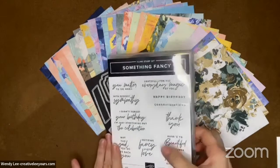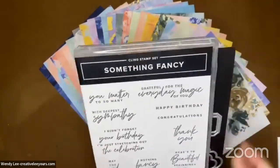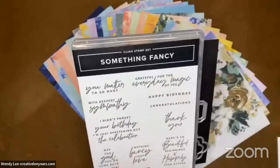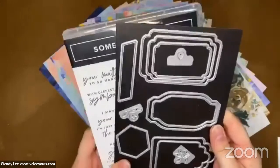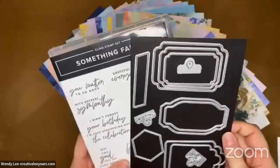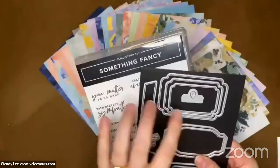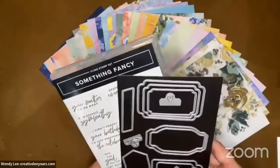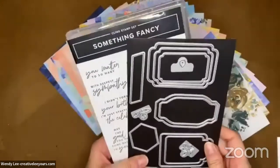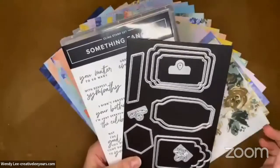So I am pulling out the Something Fancy bundle. I love this sentiment in this stamp set, and the font, so much fun, so much versatility, and these dies are going to be a staple set of dies. These are the Something Fancy dies. Stampin' Up! has started to change it so that the dies and the stamp sets will have the same name. So much easier to remember. So, hopefully you guys enjoy that as well. As far as a demonstrator's perspective, we're very excited about it.